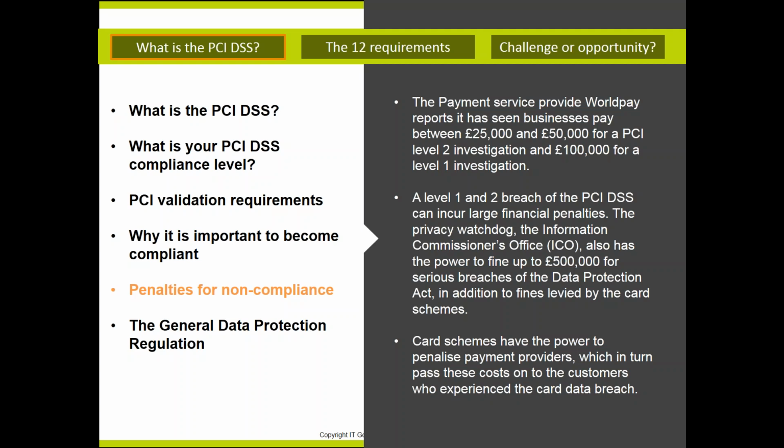One of the bigger problems in the US is going to be litigation, and the actual perhaps class action against you as an organization would be significant and probably outweigh the level of fines that are applied by the brands.